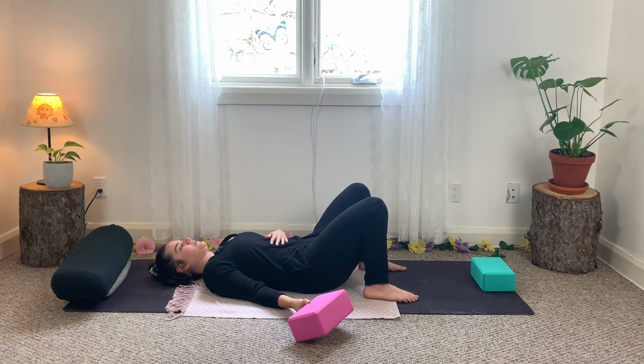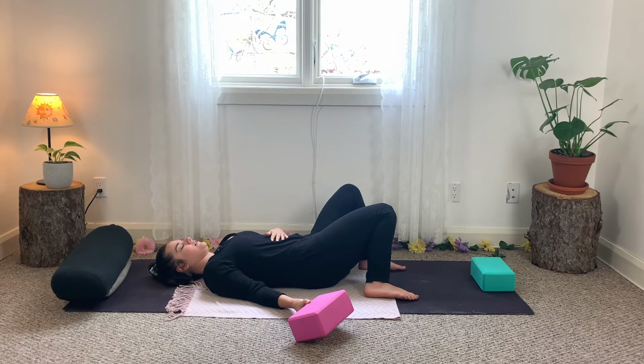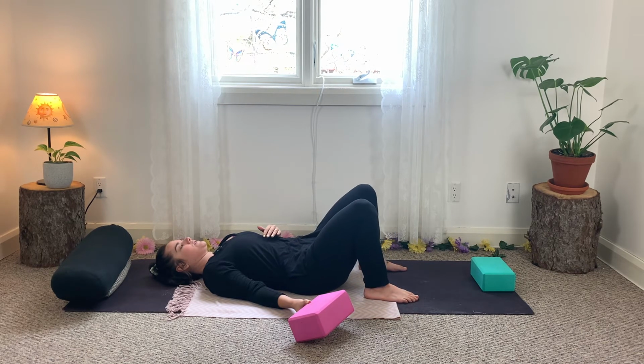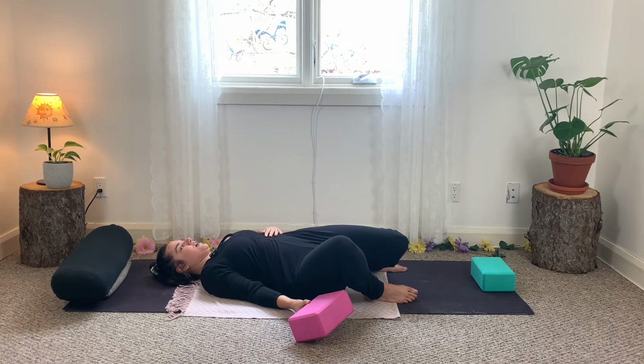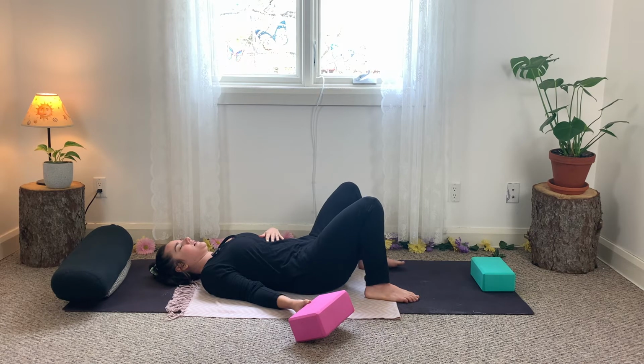Once you make your way onto your back, you'll bring a bend to the legs and the soles of the feet come onto the floor. To help release your low back after those last movements, you can allow the knees to fall from side to side.